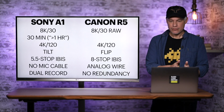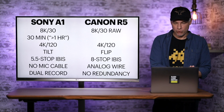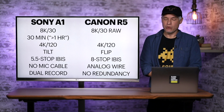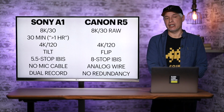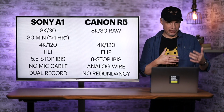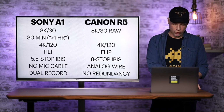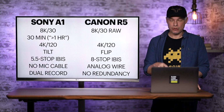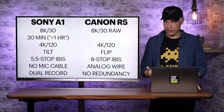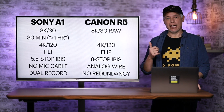The R5 requires a mic cable, and the microphones are always going to be analog. With the A1, you can get digital mics. You can get digital shotgun mics, digital lav mics like I'm using here, wirelessly, and the A1 will record video to both card slots. So if you have a card failure on the A1, you're fine. You pop the card out and you use the backup.